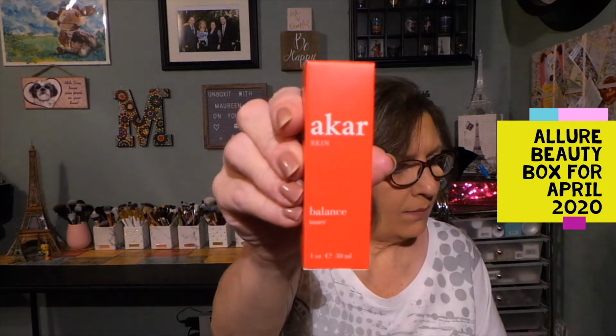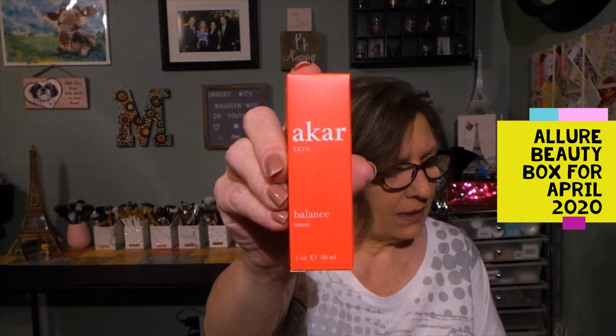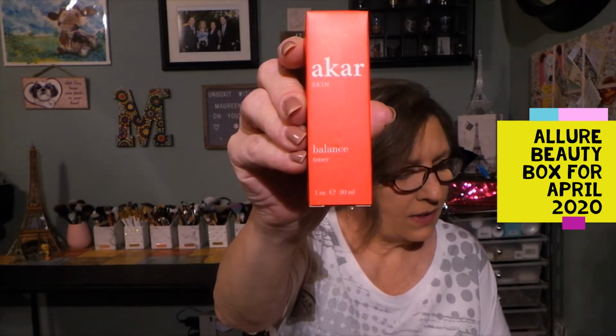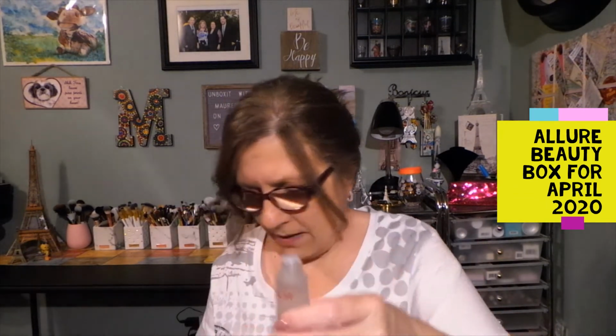And then we have a product from AKAR, and this is a Skin Balance Toning Mist. Always love the toning mist. I use a toner every day, every time I cleanse my face, in the evening and in the morning. So this full size is $55. This obviously is a sample. This is not full size. Full size, I think, is like 2.4. This is just 1 ounce. Not totally full, and it's a toning mist. It does have a little hole at the top that maybe you would just press down or pour it out. It's just a little hole.